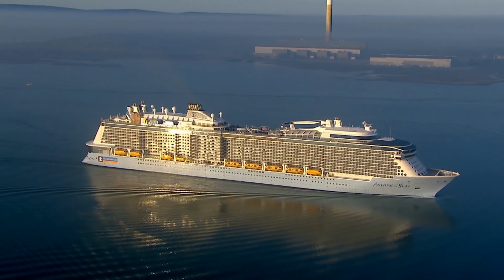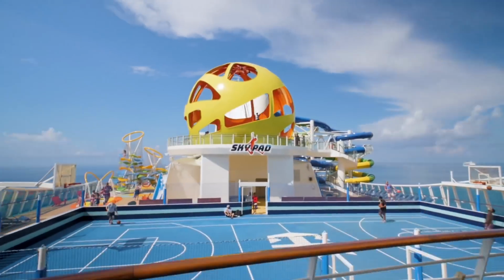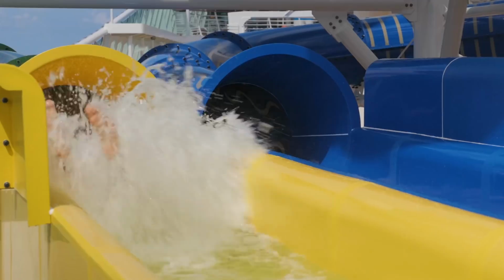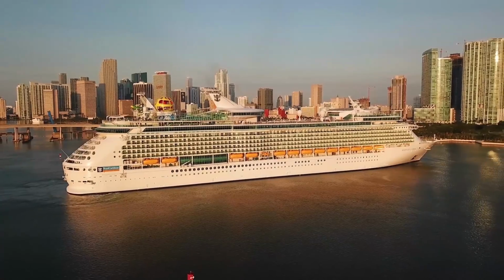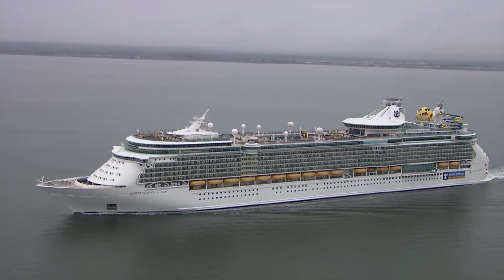Other ships that are perfect for families are the Quantum class and the refurbished Voyager and Freedom class ships. So these are ships including Independence, Voyager, Navigator, Mariner and Explorer of the Seas. These have recently received multi-million-dollar makeovers to bring them some exciting new features, such as water slides and updated specialty dining. These ships tend to be cheaper than the Oasis class ships too, so do keep them in mind if the budget is important to you. They are still fantastic ships and they're a little bit smaller as well, so if you don't want such a mega ship.